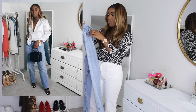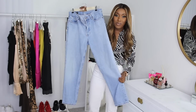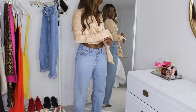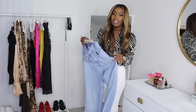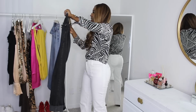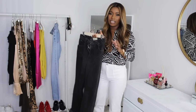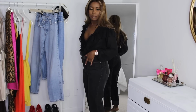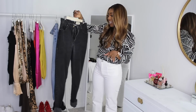So this is actually from Banana Republic, and this is in size 8. I love the wash of this, and it fits so nice. It's a little bit baggy but still cool and sexy at the same time. So I love this one. I love the wash, I love the fit. Then I have another one I got from Goodwill as well, and this one is from Eddie Bauer, and this is also in a size 8. I love this, and I kind of roll the bottom so it gives it a more cool look. And yeah, I have another one.